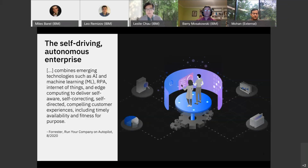I want to talk a little bit about the theme of Automation Foundation. What kinds of problems do we want to solve? And this is a quote from Forrester in one of their recent studies around running your company on autopilot. The notion of a self-driving autonomous enterprise. Lots of words in the article. The key statement that I want to pull out is Forrester argued for the combination of emerging technologies such as AI, machine learning, RPA, edge computing, to deliver self-driving, self-aware, self-correcting, self-directing, in other words, autonomous customer experiences, including timely availability of information.